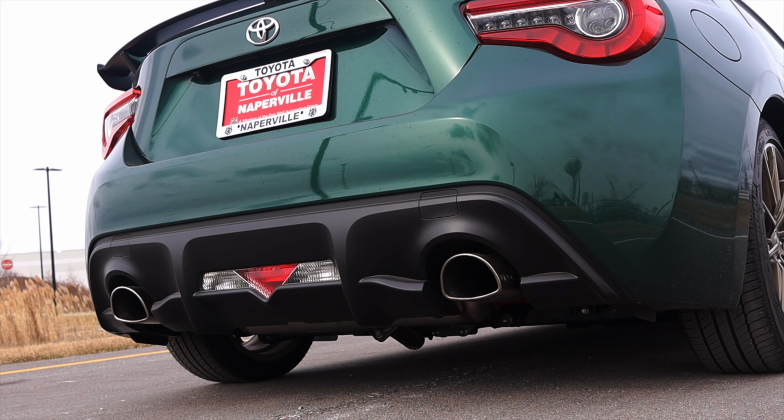But enough about the drivetrain, let's talk about the interior. Well, in front of me, I have three main gauges. In the center, I have a beautiful center-mounted tachometer. I absolutely love the center-mounted tachometer. I think it's an absolute must when it comes to performance cars or sports cars.